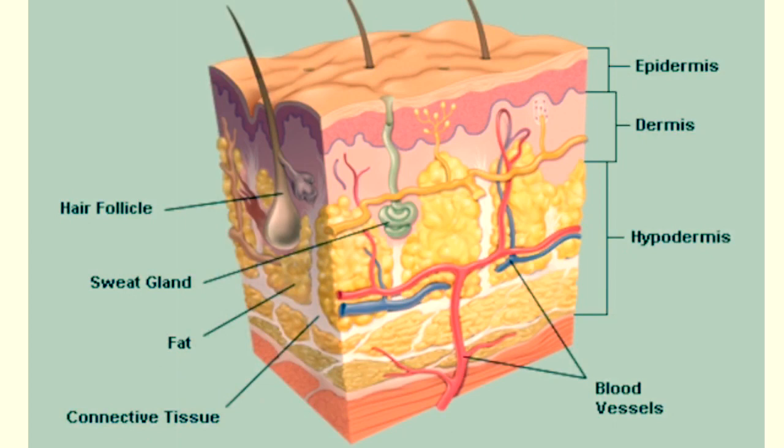Now we will be talking about the anatomy of the skin. We will go more in depth about the dermis and the hypodermis, and we'll also be speaking about the hair shaft, sebaceous gland, sweat gland, and hair follicle.